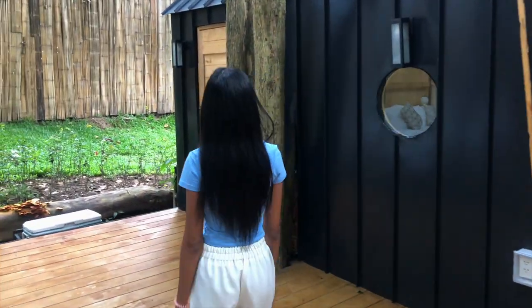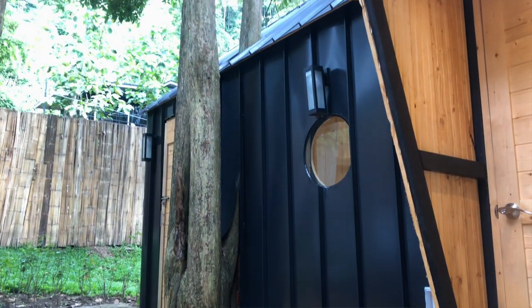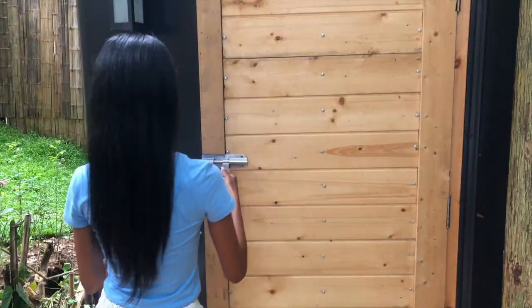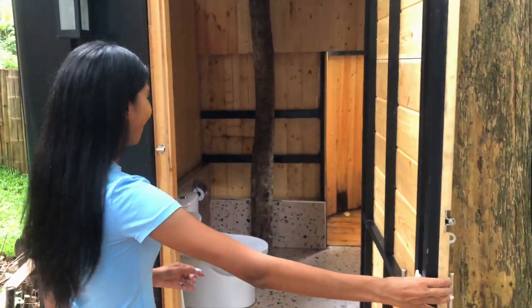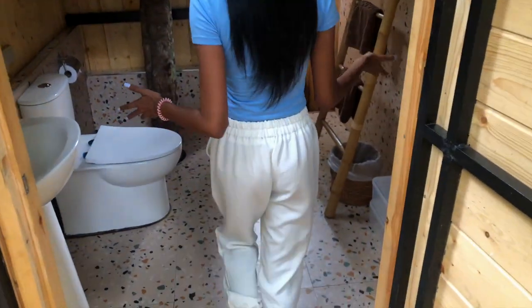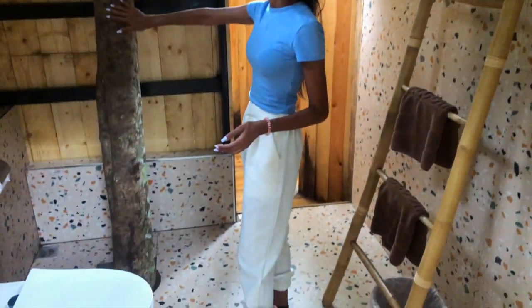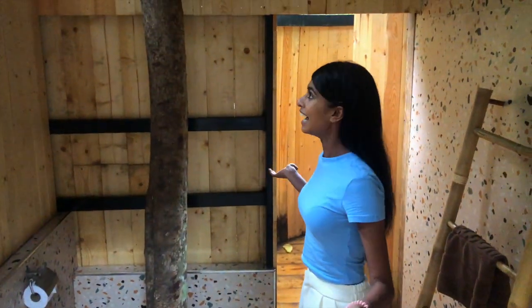Let's go see the bathroom. I love how this place has been completely built around the tree trunks. It's really, really cool. It just gives you so much of that nature feel. Right, let's go check out the bathroom. Whoa! Look at this! Wow, look, there's another tree trunk. Wow, it's literally built around this tree.